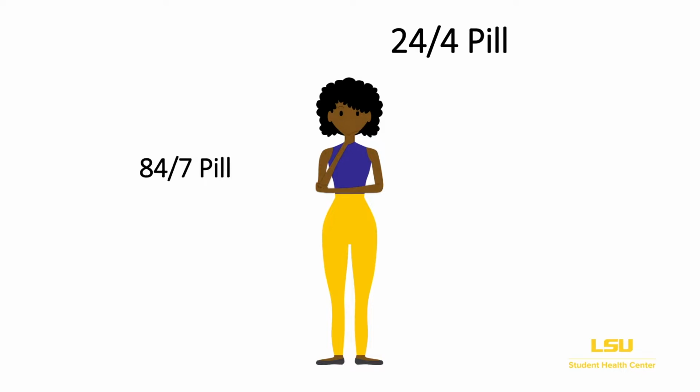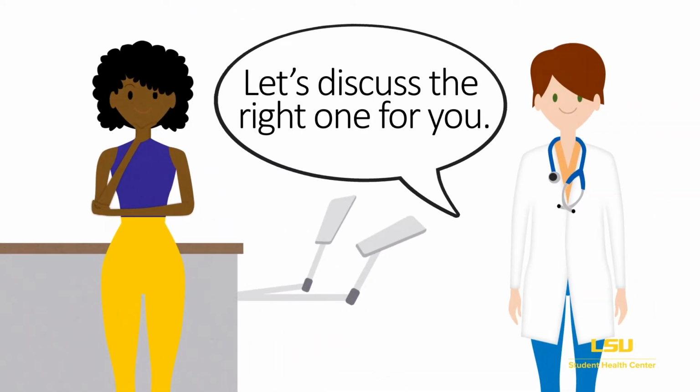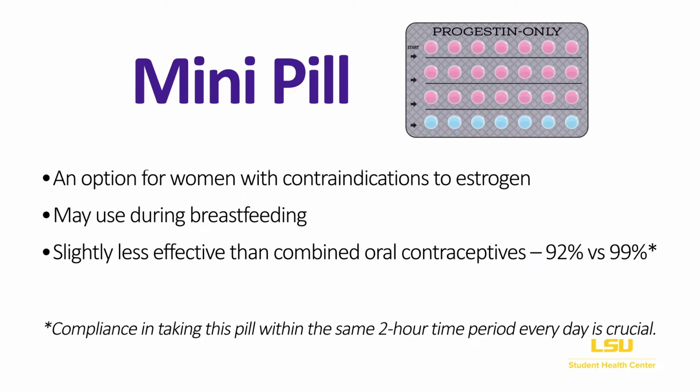There are many different types of pills. During your annual visit, based on your history and desire, we will discuss the right pill for you. Some people cannot take combination birth control pills. In this case, we can prescribe a mini pill or the progesterone-only pill for them, or choose a different method, such as the IUD or implant.